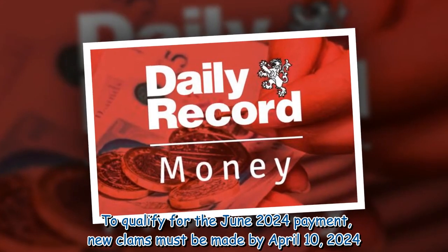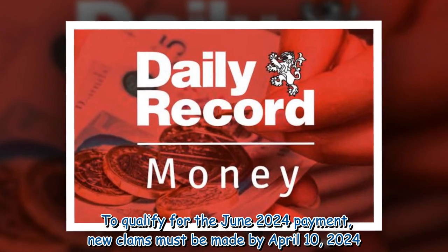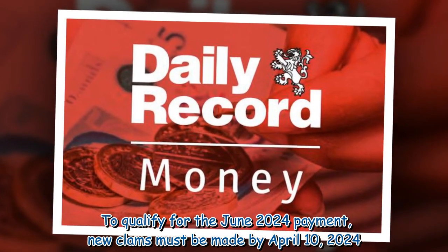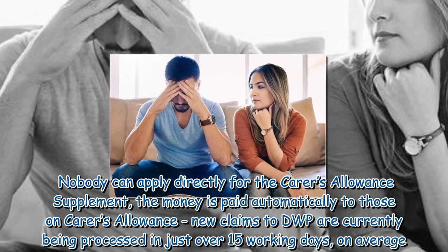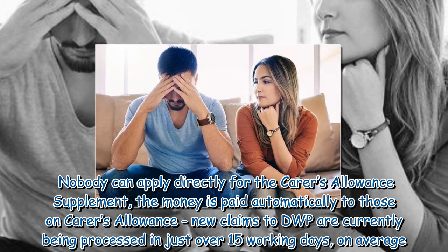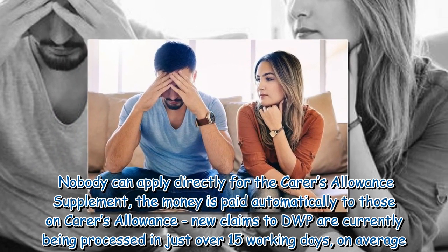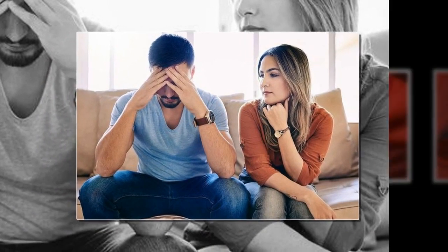To qualify for the June 2024 payment, new claims must be made by April 10, 2024. Nobody can apply directly for the carer's allowance supplement. The money is paid automatically to those on carer's allowance. New claims to DWP are currently being processed in just over 15 working days, on average.